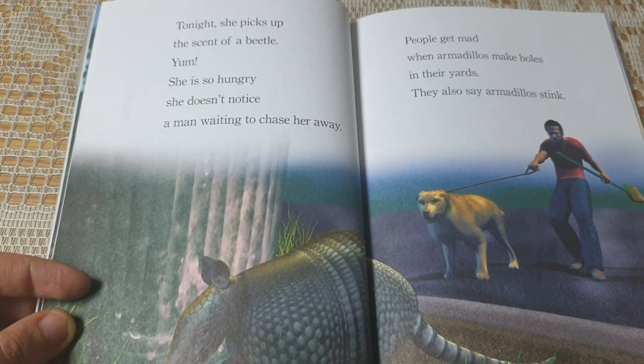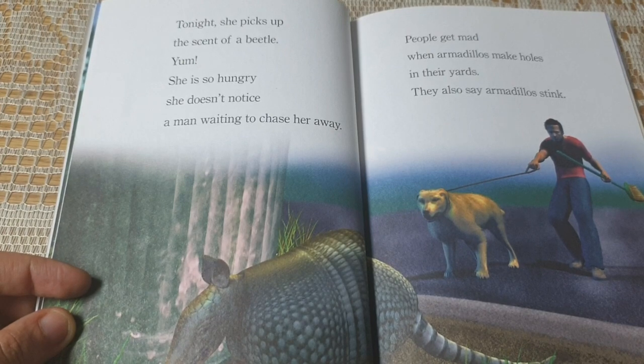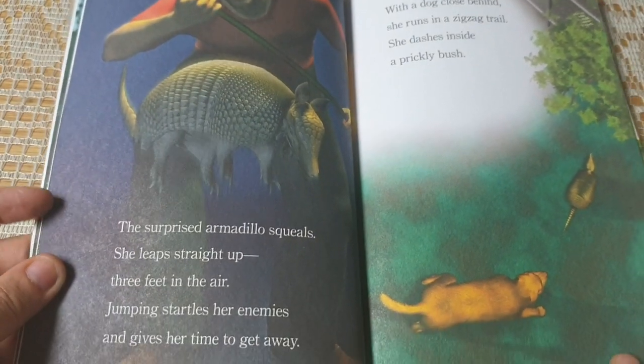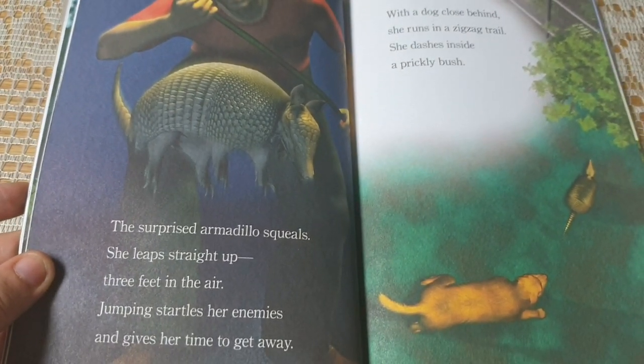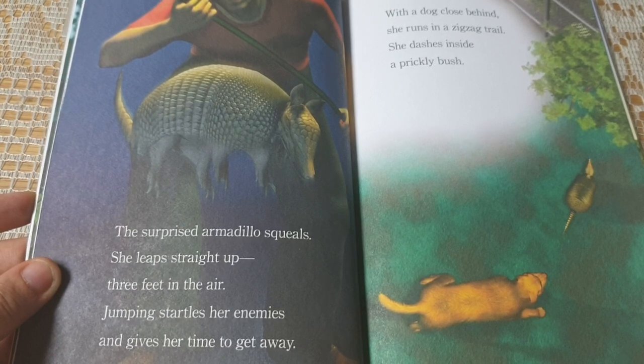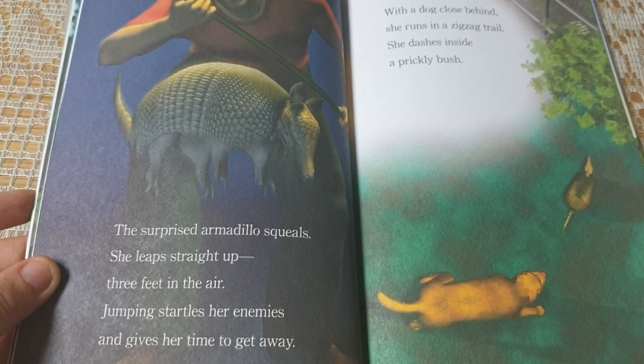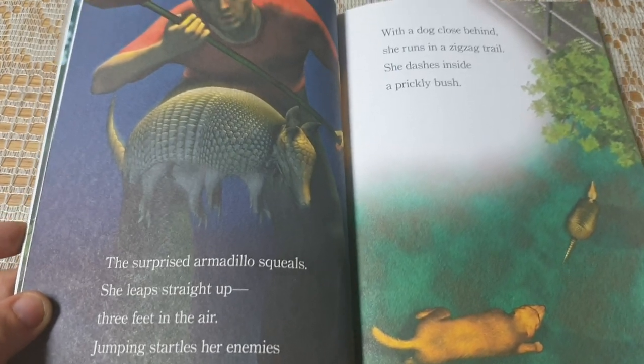People get mad when armadillos make holes in their yard. They also say armadillos stink. The surprised armadillo squeals. She leaps straight up, 3 feet in the air. Jumping startles her enemies and gives her time to get away.